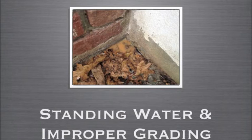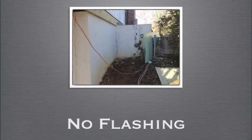As you can see, this house had standing water where the chimney and the foundation wall come together. The other thing you can notice about this picture is that there is no waterproofing, or it stops just above the soil line. The problem with this home particularly, they actually had several problems.